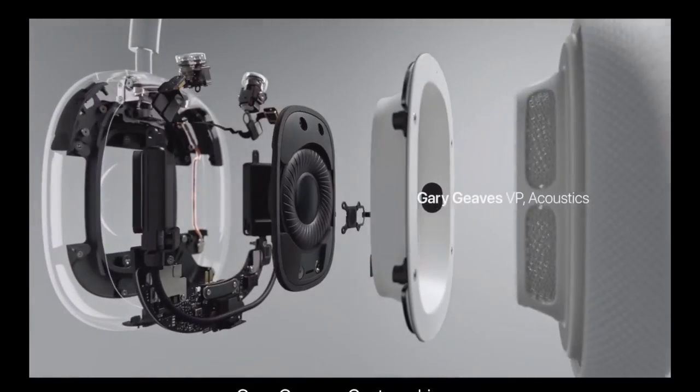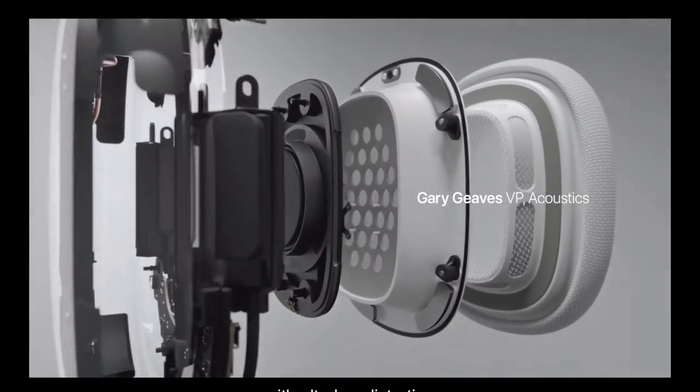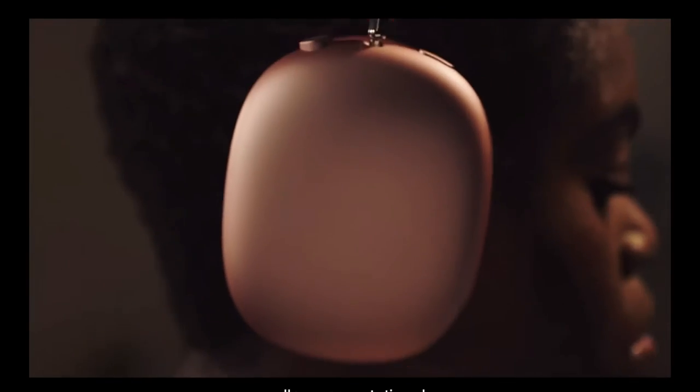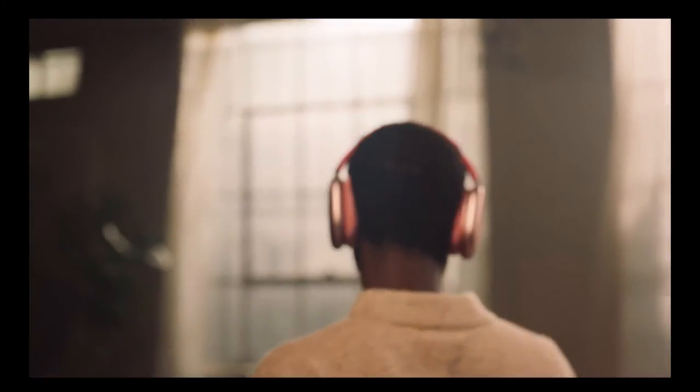Custom drivers deliver high-fidelity playback with ultra-low distortion across the entire audible range. And a pair of Apple-designed H1 chips allow computational audio features, like adaptive EQ, which tailors sound to your bespoke fit by measuring and then adjusting what you're hearing up to 200 times per second.